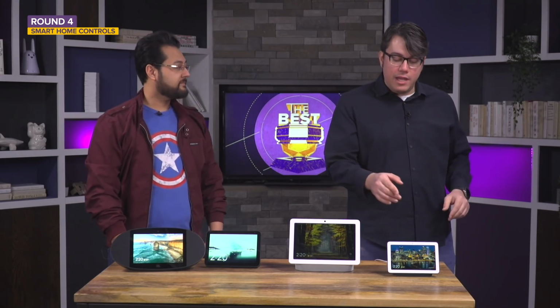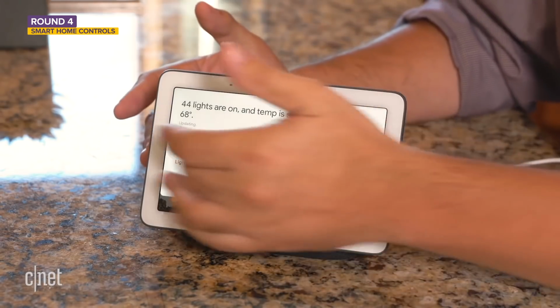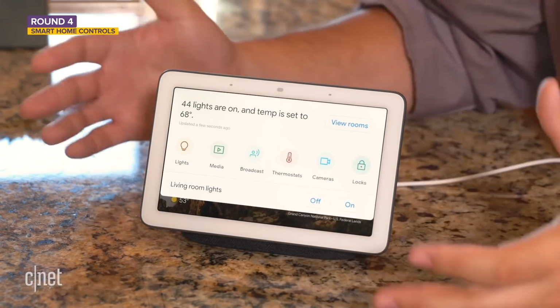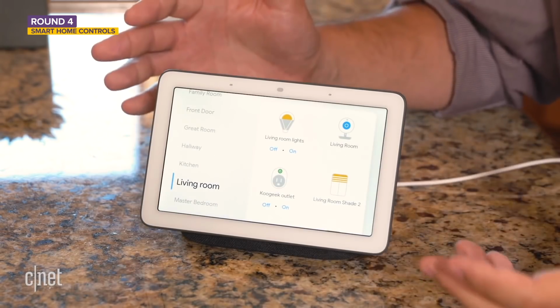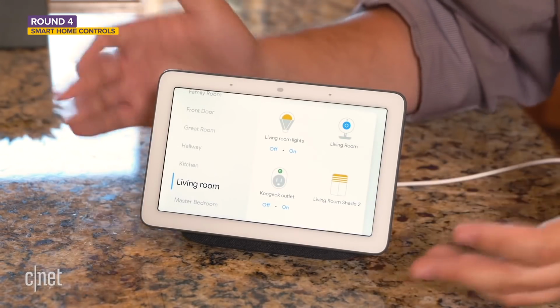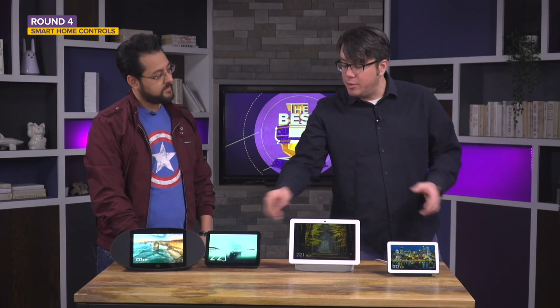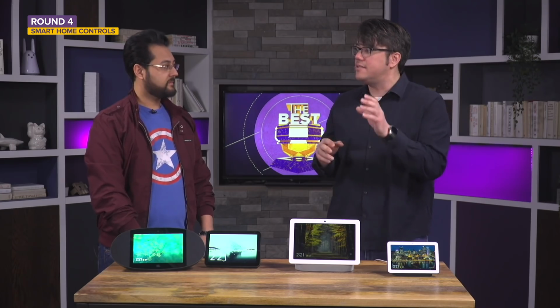So who do we have as the winner? So I'm giving the win here to the Nest Hub because the organization of the smart home control panel on these devices is a little bit better than Amazon's. The way it organizes things by room, the way you can use your touch controls to manipulate things is just really great here. And again, similar to what I was saying in the touch interface, Amazon's caught up a lot, but the Nest Hub is still the best, and Google Assistant still does that touch interface the best.